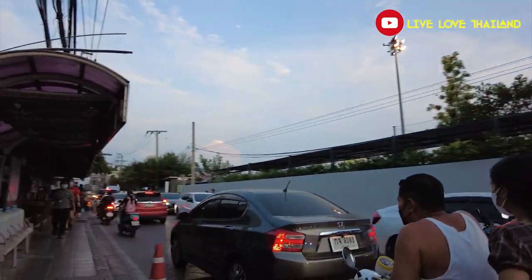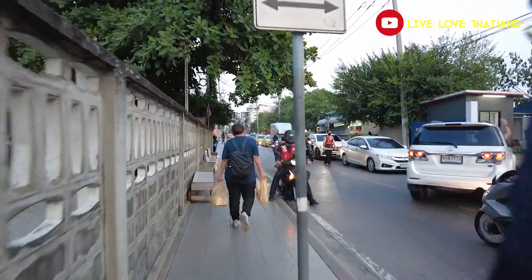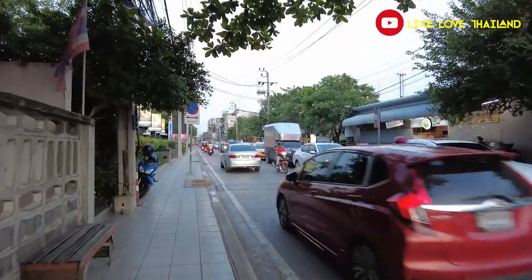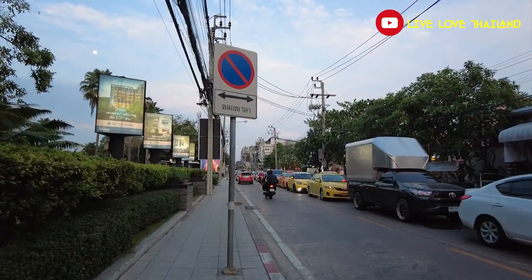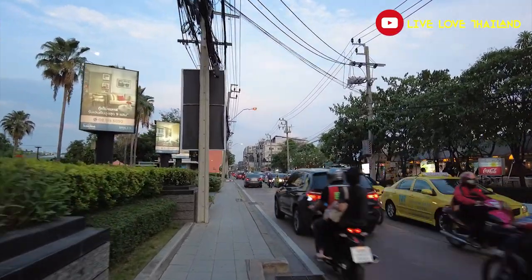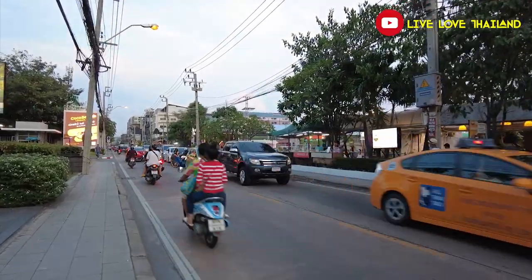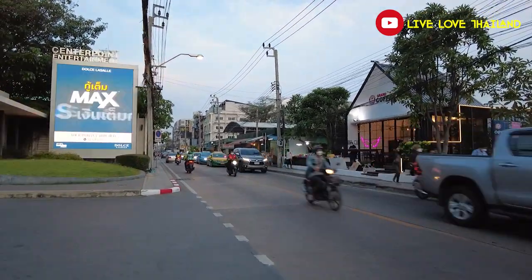Seems interesting. Let's walk. These people are standing here in line to take a motorbike taxi. So you go out from the BTS and wait your turn to take a motorbike taxi, because lots of people are staying away from the BTS, so they pay 15 to 20 baht and get to their accommodations. So what do you think? Nice soi near BTS Bearing. So we are exploring this place together.